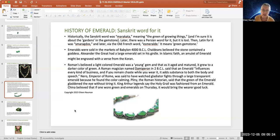Romans believed that a light-colored emerald was a young gem, and that an aged and matured one, as it grew, became a darker green. And a Roman magician named Damigeron in 2 BCE said that the emerald, quote, influences every kind of business, and if you remain chaste while you wear it, it adds substance to both the body and the speech, unquote. Nero, who we all know, Emperor of Rome, was said to have watched gladiator fights through a large transparent emerald because he found the color calming.